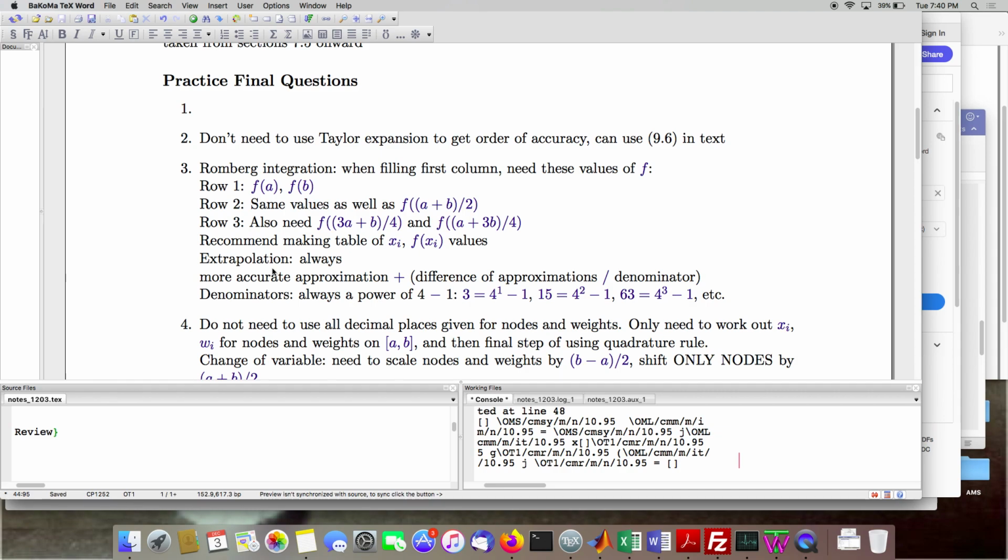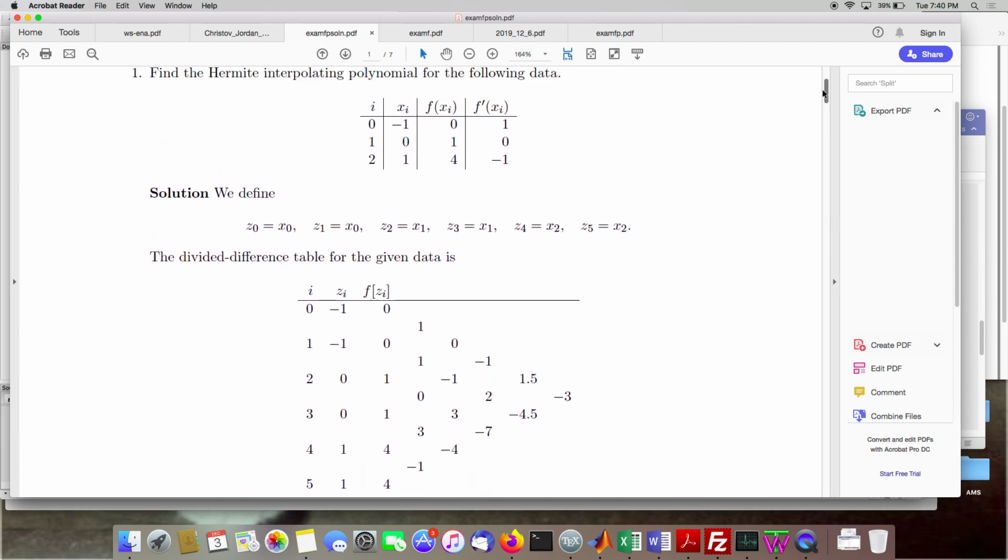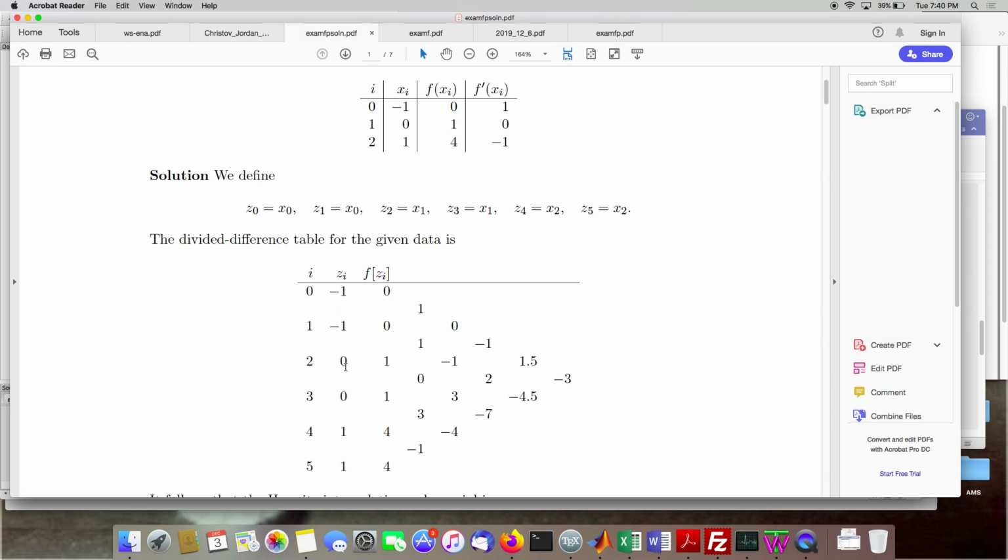Okay. So for Hermite interpolation, you're given 3 x values in this problem. List them each twice, list the y values twice, and then I pull up a divided difference table here. So your three x values are listed twice each, and then in the first column, where you actually have to compute divided differences, starting from the top, every other one you have to fill in a derivative value, because that's where the x values are equal. So that's where you need the derivative. Then every other divided difference from this point on will be an actual divided difference, a quotient.